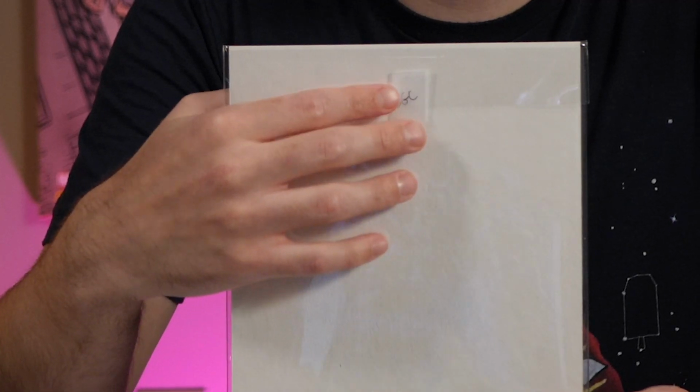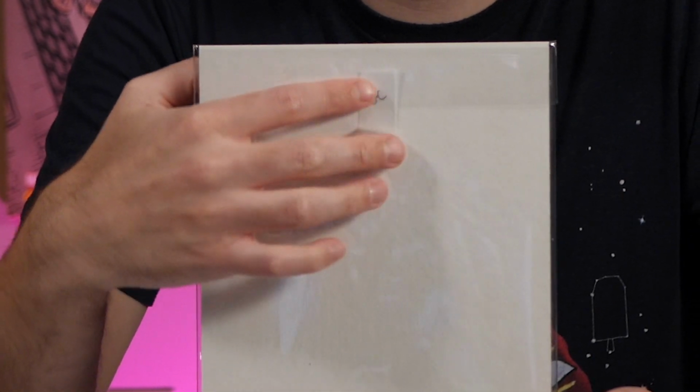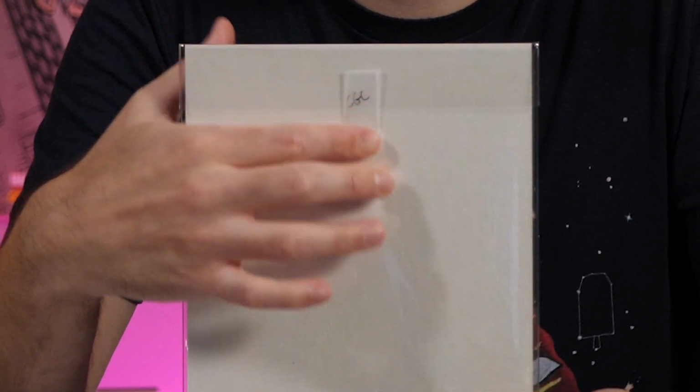While we're on the topic of bagging and boarding your books and prepping for CGC, one other thing I like to do just to make it easier on the CGC crew is I put a little tab here in the tape when I close it. So that way when they go to open the book to actually grade it, they can just pull up on this tab, and it's super easy for them.